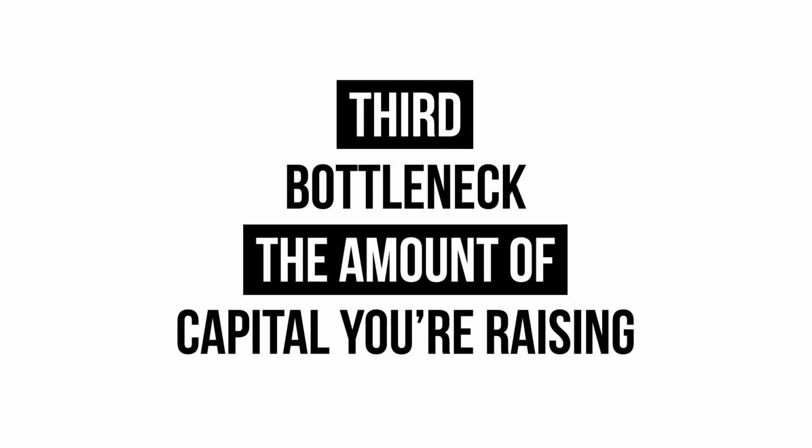So the third thing here that may be the next bottleneck is the amount of capital you're raising. You may have this rock star deal, you may have a great deal structure, and you may have an awesome offer, and they're gonna make great cash on cash return. But what about the amount that you need for a down payment, the investor funds that you need?